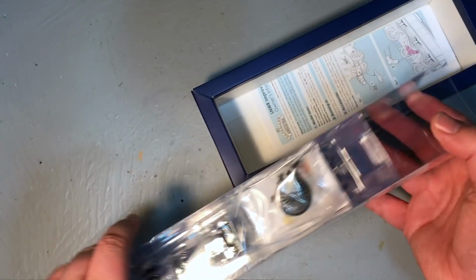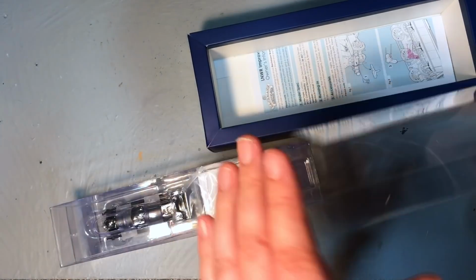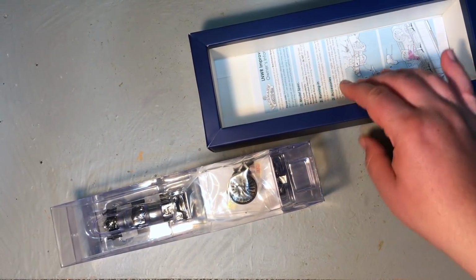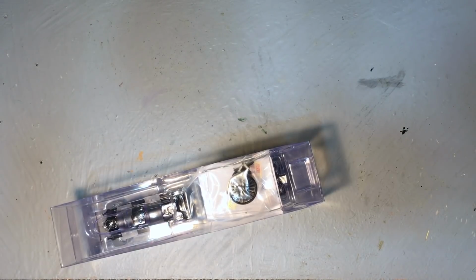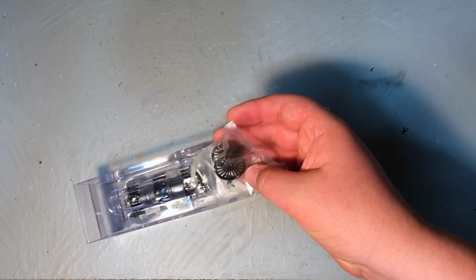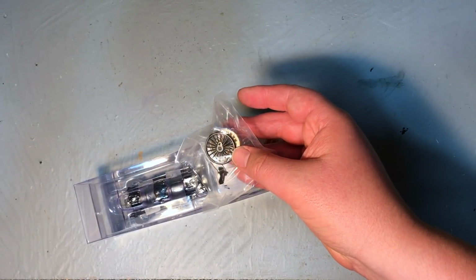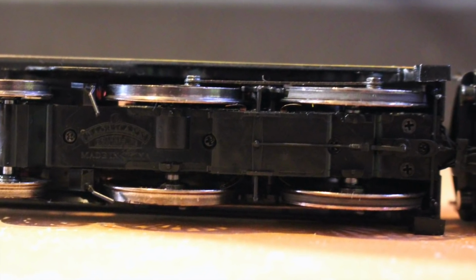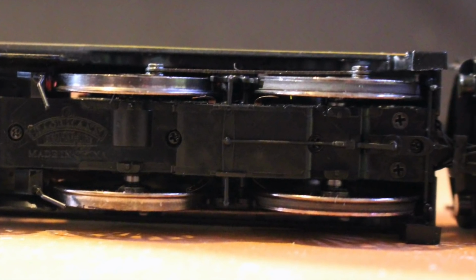Just going to slide that out. And one of the things that we're starting to see now with some of these smaller, older type design locomotives is that we're getting an extra pair of driving wheels. Now, the whole purpose of this is that the locomotive comes pre-fitted with a set of drivers that have traction tyres on in an attempt to increase its pulling capacity.